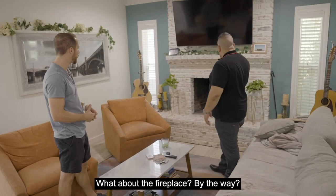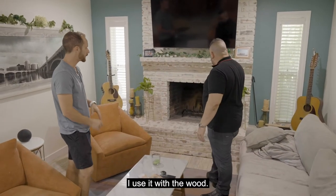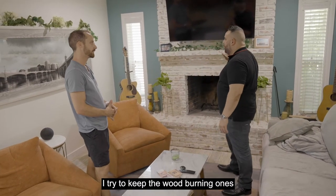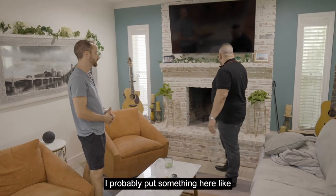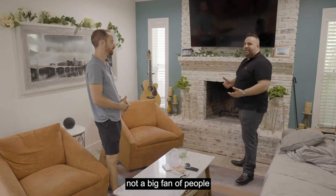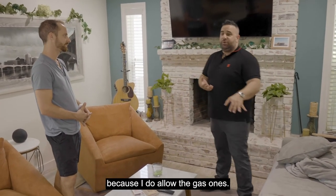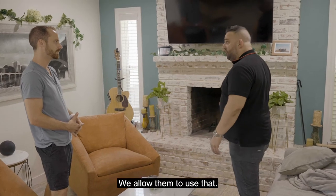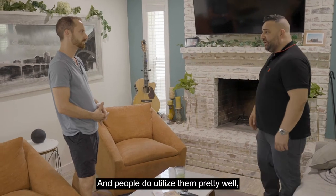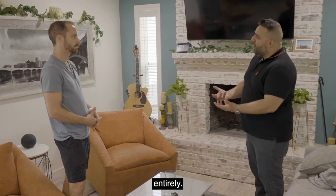What about the fireplace, by the way? That's up to you. Do you use your fireplace? I did. I had it cleaned out and I use it with the wood. I've got the wood right here. Some people will appreciate it. I try to keep guests from using the wood-burning ones. I'd probably put something here like, it's for decoration only. That's up to you. I'm not a big fan of people using wood-burning fires, but I contradict myself a little because I do allow the gas ones. We have the spigot, the turn thing, for them. People utilize them pretty well, especially the outdoor gas fire pits. We have those in a few of the houses. It's entirely your decision.